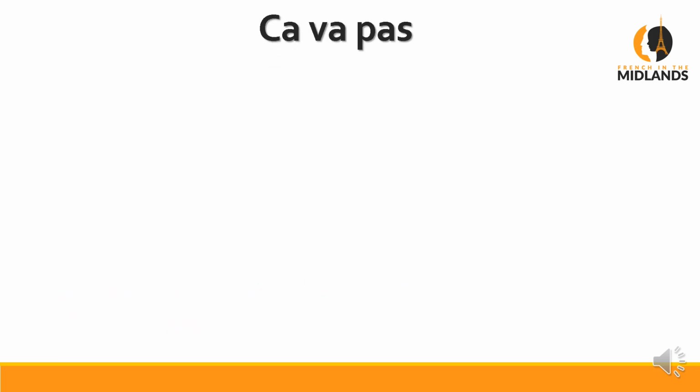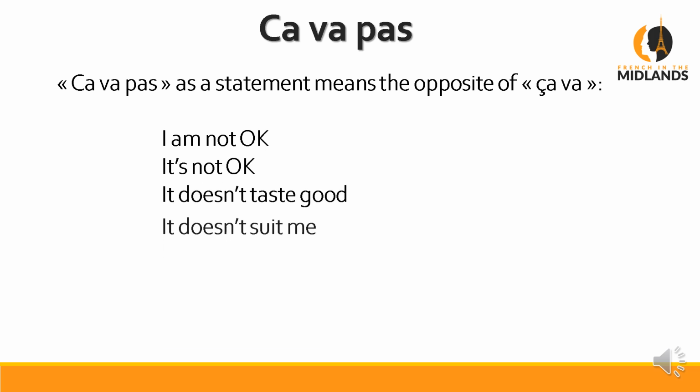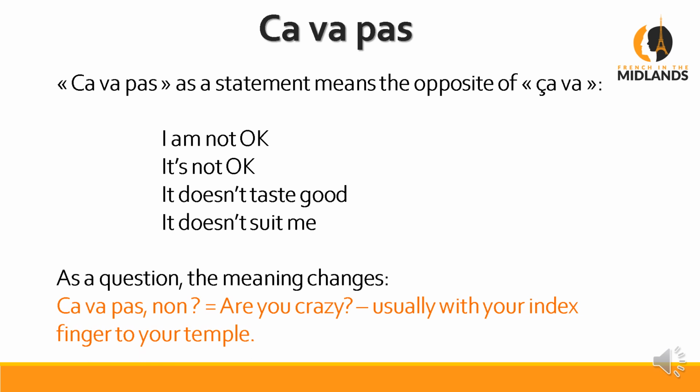The reverse, ça va pas. Not as logical as you think. Obviously, ça va pas as a statement means the opposite of the ça va we previously saw, as in I'm not okay, it's not okay, it doesn't taste good, it doesn't suit me. But as a question, the meaning becomes, are you crazy? You will hear it if people are very angry and they go ça va pas, non, with their finger against their temple. It means are you crazy, as in are you not right in the head? And you need to know that one because you will hear it.